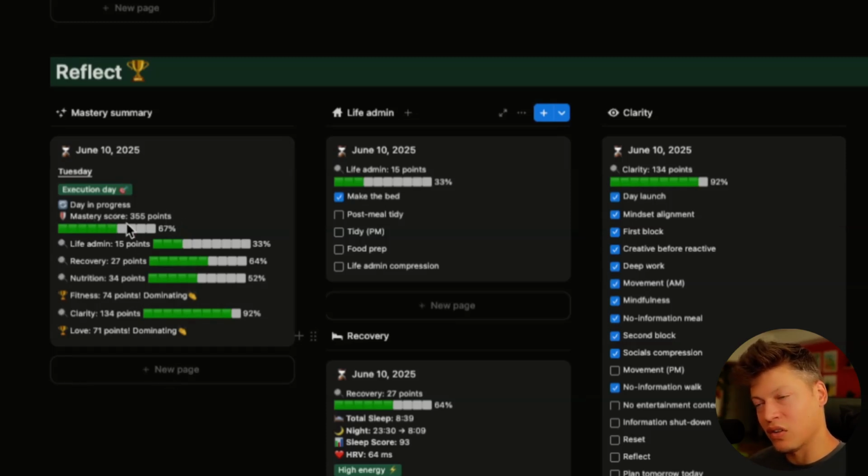And this is what you can see here. So far, I have 355 points for the day, and it's still in progress. This way, you have one overall score for your entire day, reflecting your actual performance on the fundamentals of your life. This can sound gimmicky, but if done correctly, you will notice a very, very tight correlation between this overall score and how you actually feel and perform in reality.